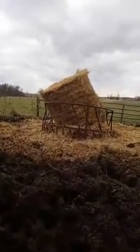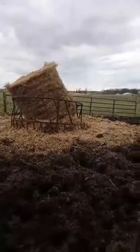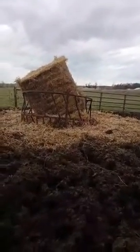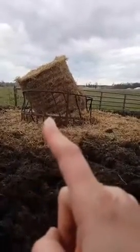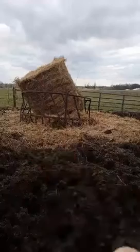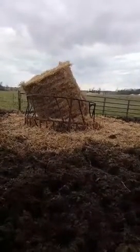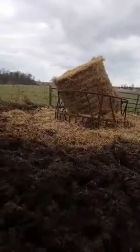So if we can keep it in the hay ring, then they'll eat out of the hay ring, and more of the hay gets eaten versus wasted, trampled down in the ground. When we have calves, the calves can fit through those openings, so as the hay gets eaten down, there's a nice cushy bed, and the calves will crawl through and lay inside the soft hay in the bale rings.